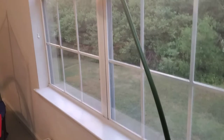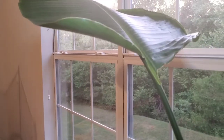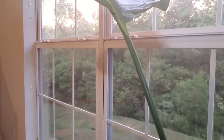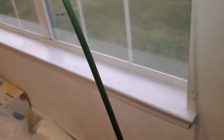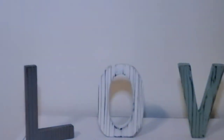This is actually taken from my larger plant in my office, and I wanted to spread the love in this room, so we've called her Lovey. Her name is Lovey, and already if you look really closely, she's blooming a little bit, already sprouting another one, and I can't wait to see how she turns out in this space. Overall, I am super pleased.